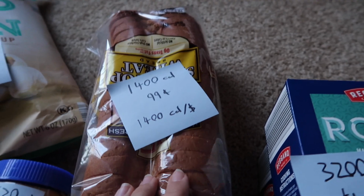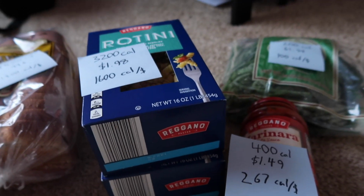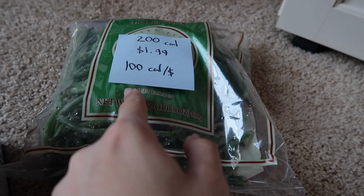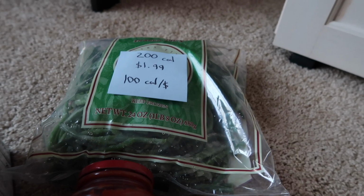Bread, 1,400 calories per dollar. Pasta, 1,600 calories per dollar. We got 2 boxes of that to last us a full 5 days. We got some marinara sauce and then also green beans. Not the best calorie per dollar value, but it's this giant pack for 2 bucks. And we gotta get some vegetables in there somehow.